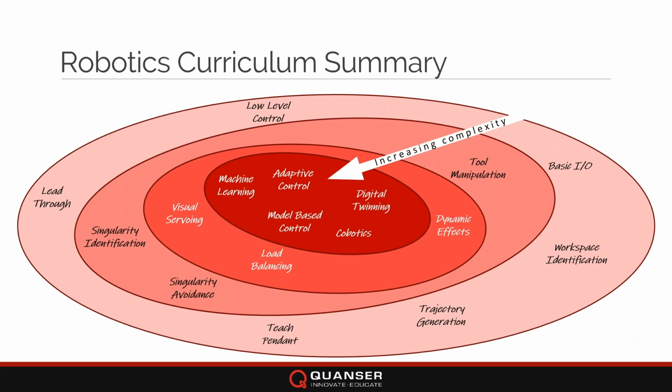So this is a little bit of a nuanced diagram, and I'll get into the curriculum more as I move through the slides. But in this case, I wanted to just illustrate that at the outer level, we are basically going to be addressing all the traditional topics that are covered in most manipulator courses based around your Spong or Craig style resources that cover things like kinematics and trajectory generation, low level control, things like that.